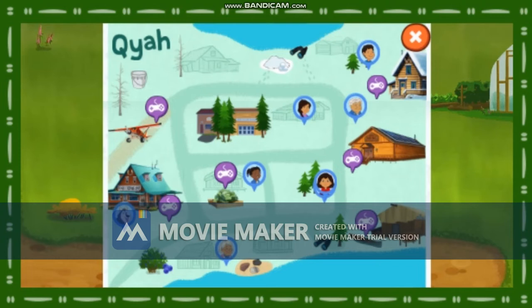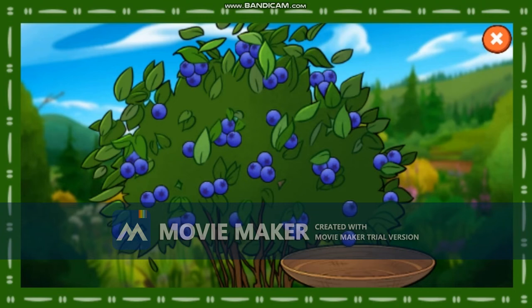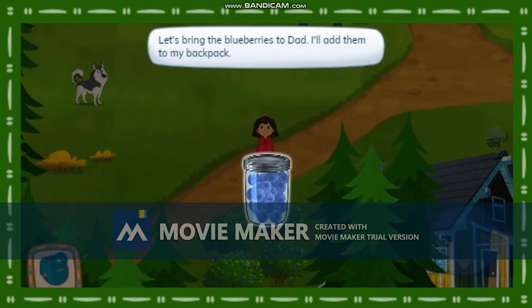Blueberry bushes. Let's pick blueberries so Dad can make blueberry jam. All done! Here in Alaska, we only take what we need, and we've got a full basket. Let's bring the blueberries to Dad. I'll add them to my backpack.